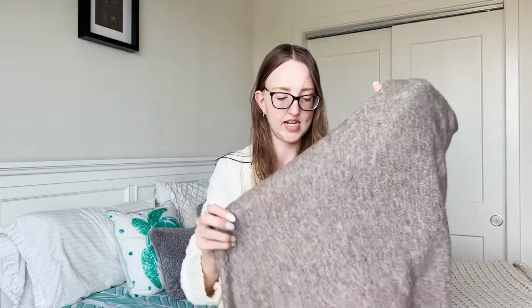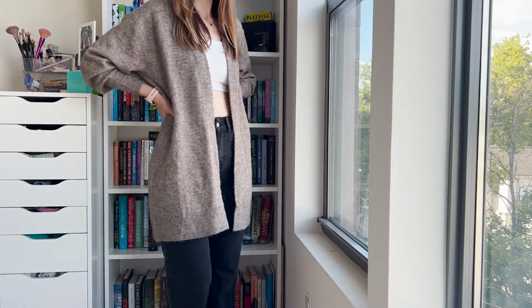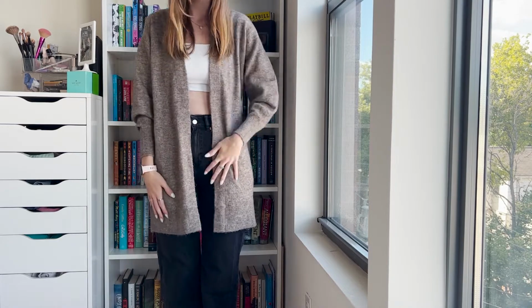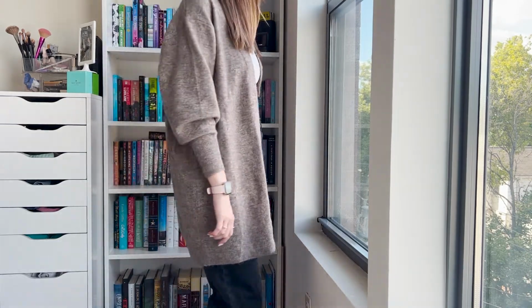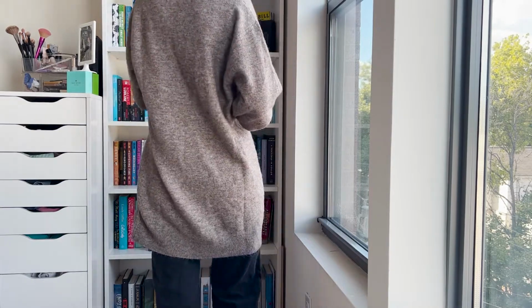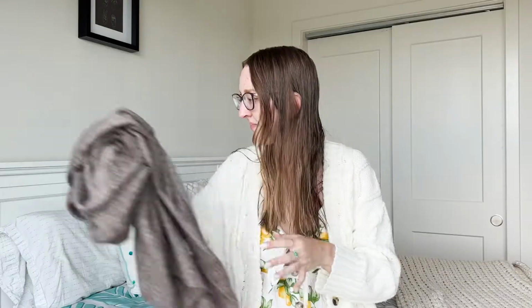And then I did get a longer sweater cardigan thing. I am already looking forward to fall, probably because this week has just been so hot outside that I really want cooler weather, and I'm really just daydreaming about 60 degree days. So this sweater just jumped in my hands.